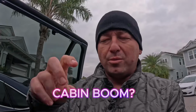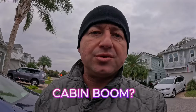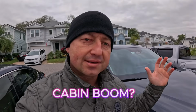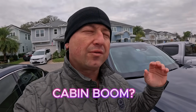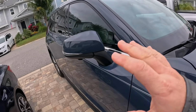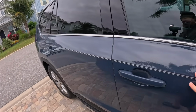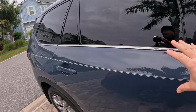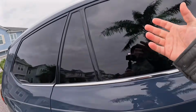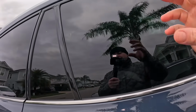Okay, cabin boom. As I've been driving this car, I have noticed noise when you go on the freeway, if you're going over a rough patch or something. I wonder if it's because the car is designed with real thin metal and it's got a really big cabin on the inside. I'm wondering if you run over something like a bump with your tires, it reverberates into the cabin and you get kind of an echo effect. I guess it could be mildly annoying.